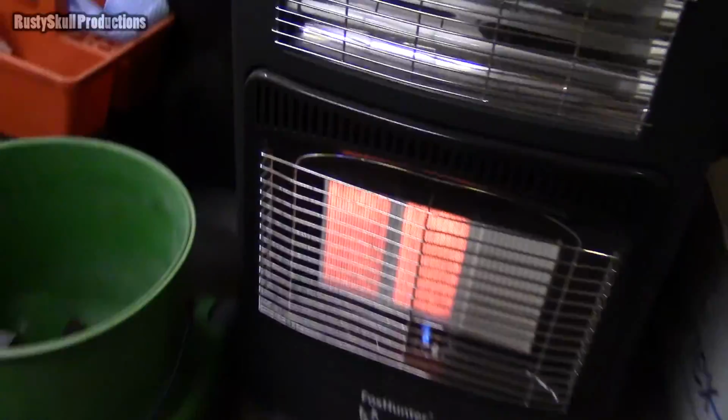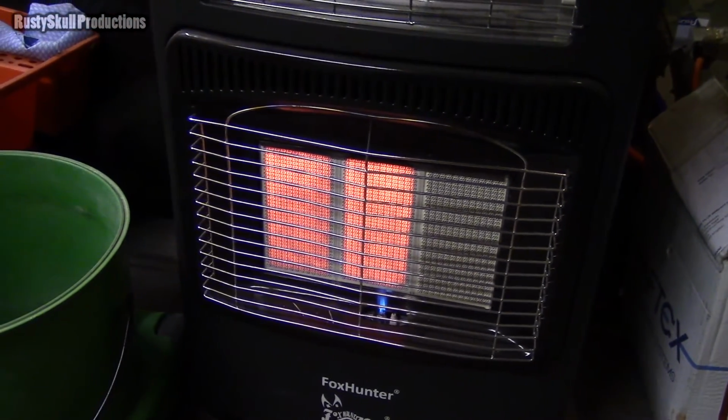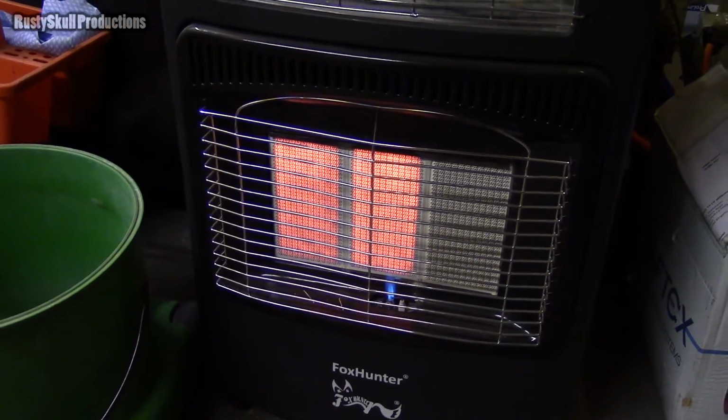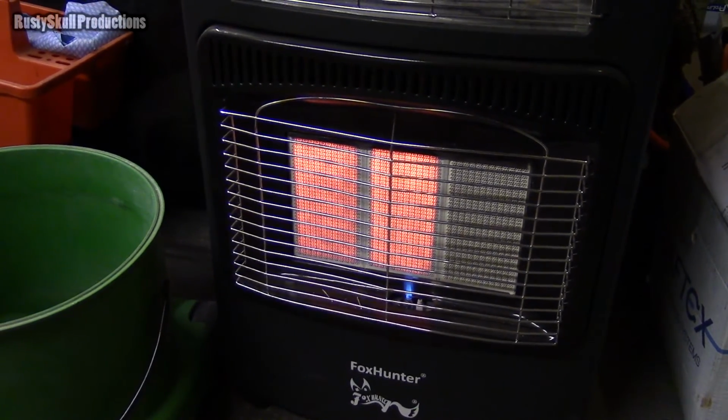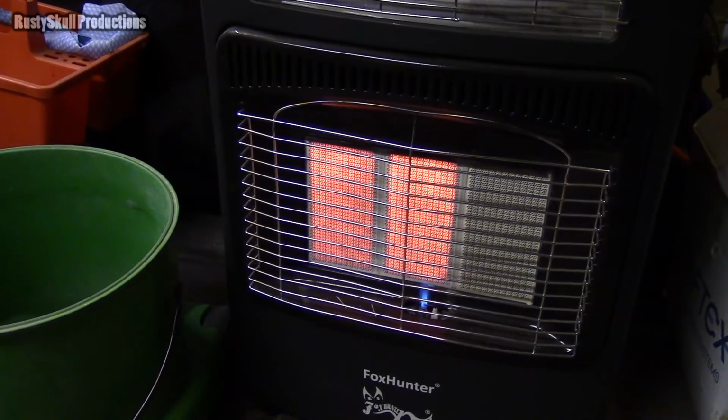Well, I've only got two of the little burners going on this fire. I'm trying to save gas, trying to conserve the old gas is what I'm trying to do. It's going to be one of those days, I think, well, one of those weeks. But I'm really behind on the videos.